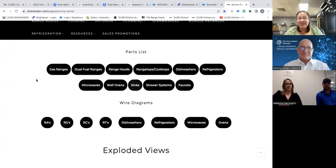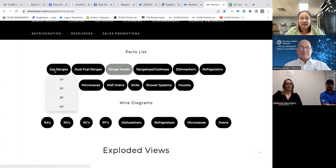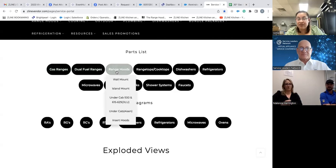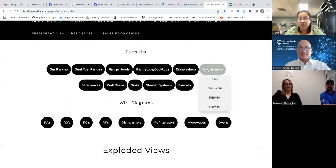So this will give you a breakdown of the different appliances that we have. We have a separate section for our gas ranges, and a separate section for our dual fuel ranges. We have our range hoods, range tops. It'll give you the different options because we do have different size ranges. We have different range hoods as well. We have wall mounted and island mounted. We have some undercabs. We have 3 different types of dishwashers. So we have that all broken down.